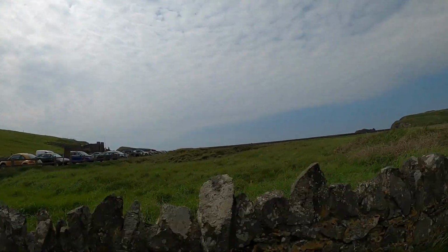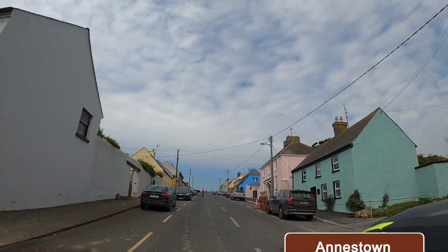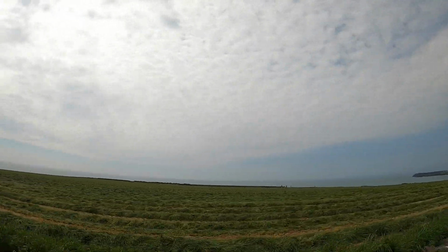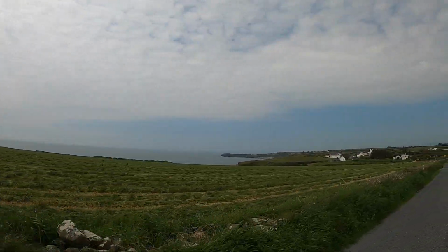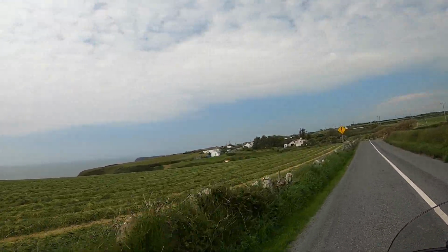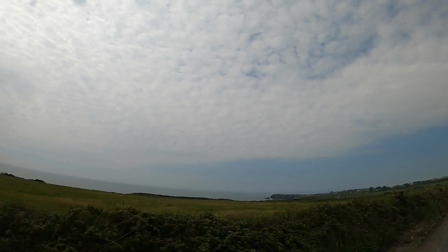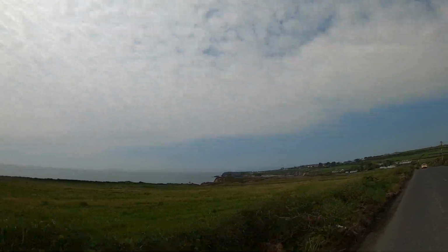So the first location on the photo rally today is the Erin's Hope Monument. It's located on the Helvick Head in the Gaeltacht in County Waterford, and it's based on the long forgotten tall ship called the Erin's Hope, which tried to run guns and ammunition into Ireland in 1867 to help the Fenian Brotherhood. Unfortunately, its mission was unsuccessful. The monument itself was erected in 1957 in memory of the ship and the men who sailed in her.